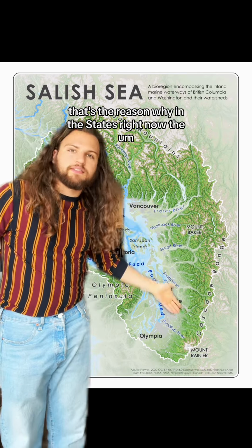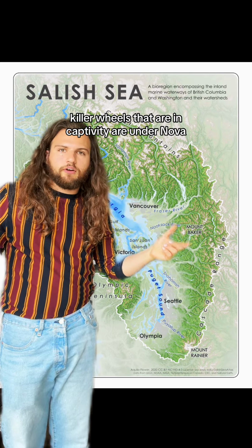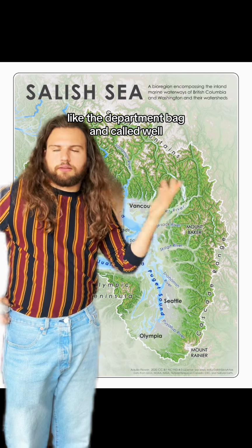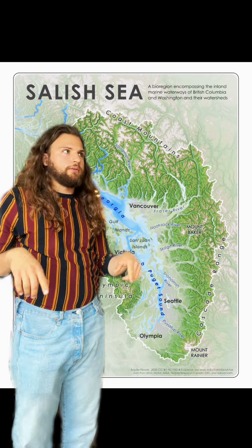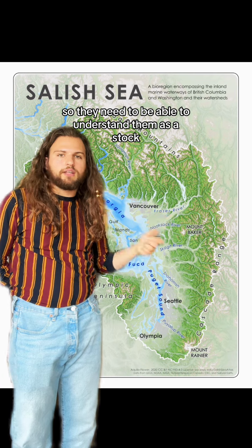That's the reason why in the States right now, the killer whales that are in captivity are under NOAA, because it's the Department of Agriculture. Well, they're sold as property, right? And so they needed to be able to understand them as a stock.